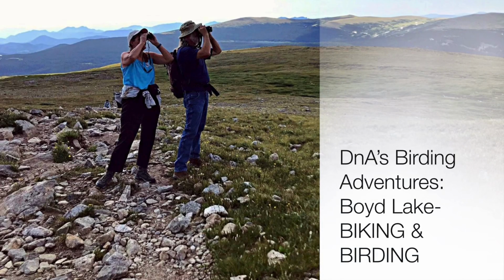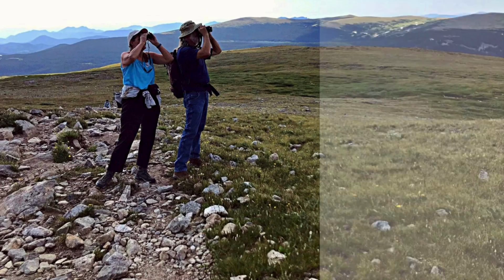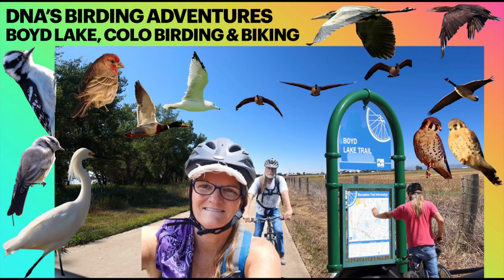We're gonna do some biking and birding, at least try it again. There's a beautiful lake right in the middle of Loveland, Colorado, so it's some urban birding today at Boyd Lake State Park.